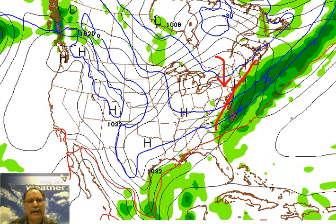So perhaps the biggest snowfall of the year for a good part of the I-95 corridor late tonight and throughout much of the day on Thursday.